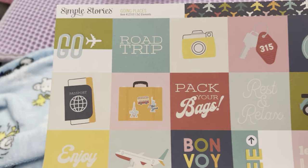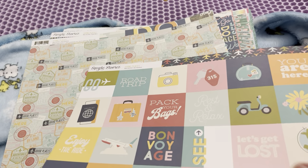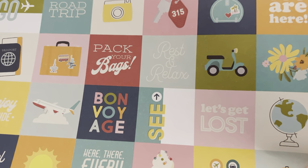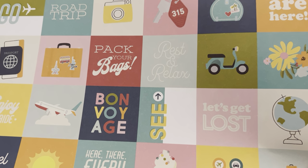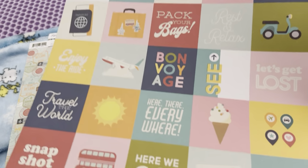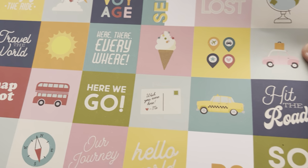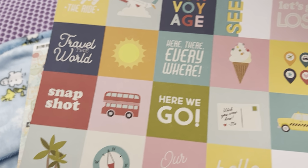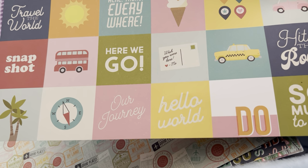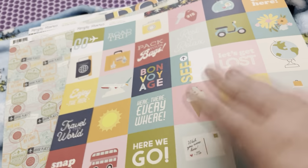Okay, Go Road Trip. Oh my gosh. Ah, that reminds me of the Plim Plaza, wherever we went in Ocean City. You are here. You got the luggage, the flyers. Sorry if I'm loud. Or really, am I? Rest and relax. Pack your bags. Enjoy the ride. Bon voyage. Let's get lost. Hit the road. Hey there, everywhere. Travel the world. I guess y'all can see these. Here we go. Our journey. Hello, world. So much to see.